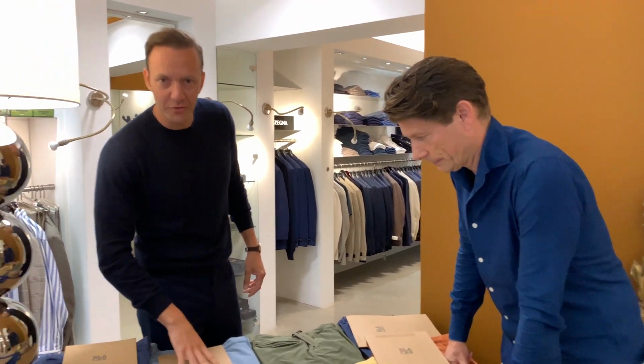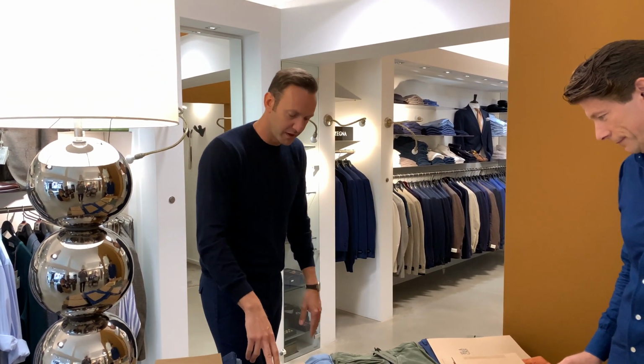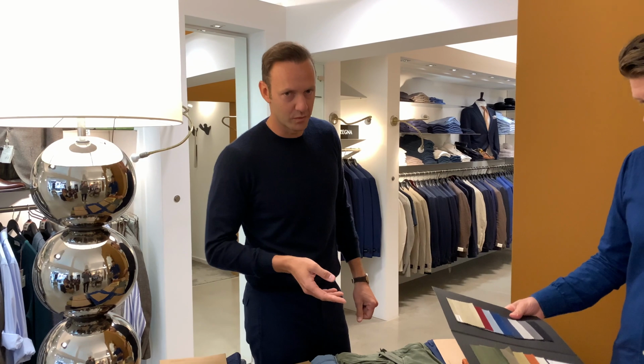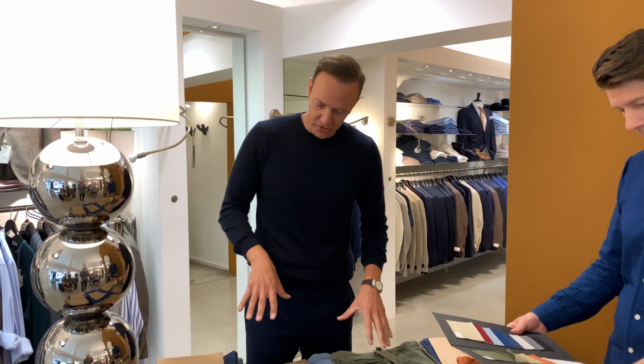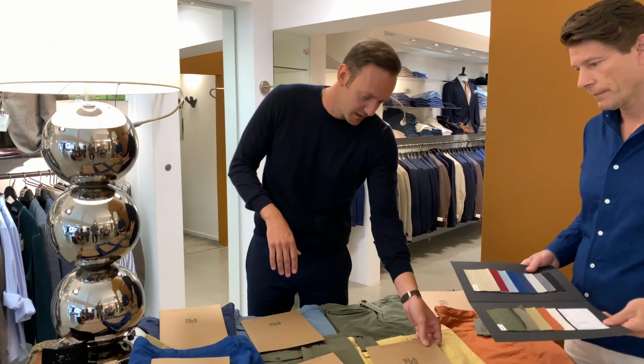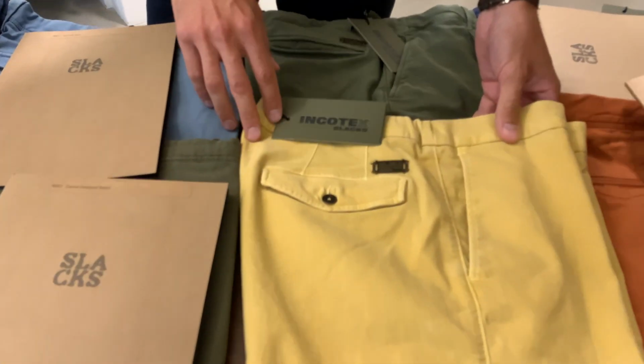So, good morning to everybody. As Russo anticipated, this is the new Spring Summer 21 collection, so it will be available starting next year, delivered in March 2021. This collection is focused on the casual one. This collection we call Slacks. You can see from here the name and the label.